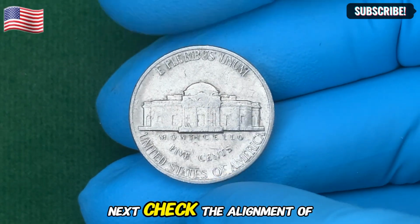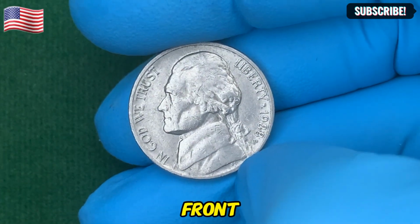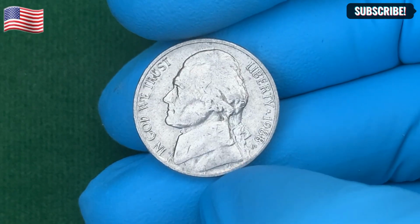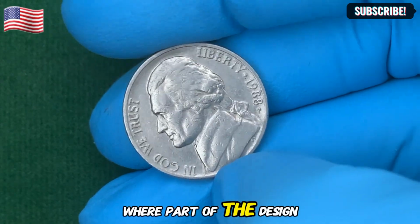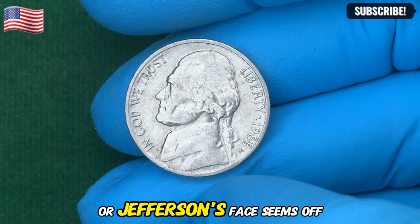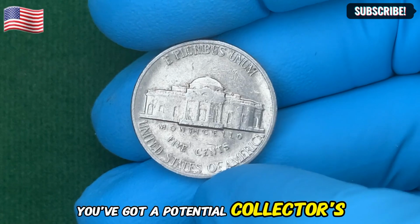Next, check the alignment of the coin. Look at both the obverse, front, and reverse, back, sides of the coin to see if any of the design elements are misaligned. The most noticeable errors here would be an off-center strike where part of the design is either cut off or shifted to the edge of the coin. If you see that Monticello or Jefferson's face seems off-center or incomplete, you've got a potential collector's item.